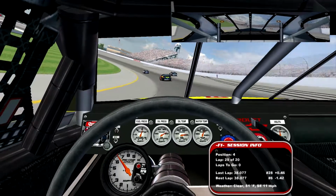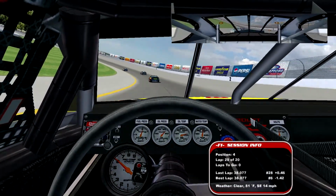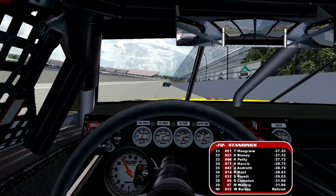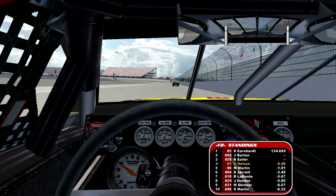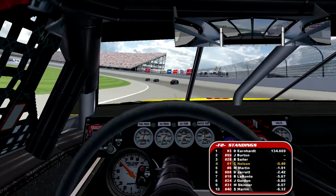Cloud in front of us. Looks like there was a wreck for us coming to the caution, but I don't see any wrecked vehicles, so someone has crashed on the very last lap. That's terrible, but let's take a look at those leaders. Let's cycle up here. Earnhardt with the win, Jeff Burton and Brandon, and the times did not auto-update.